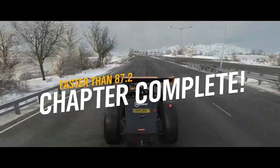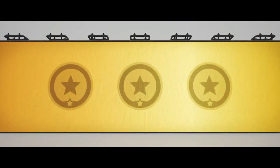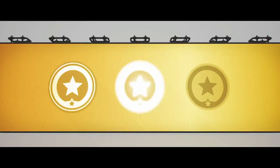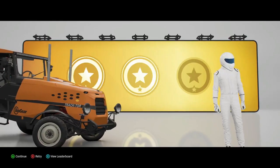Have you ever seen anything like it? A speed record and some impressively fast farming. 123 miles per hour. In a hurry, you know what you need. Now though, it's time to hail a ride in something completely different.